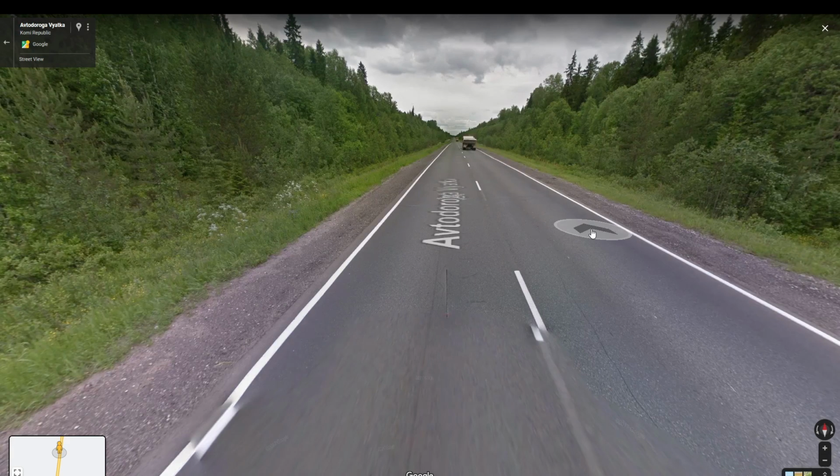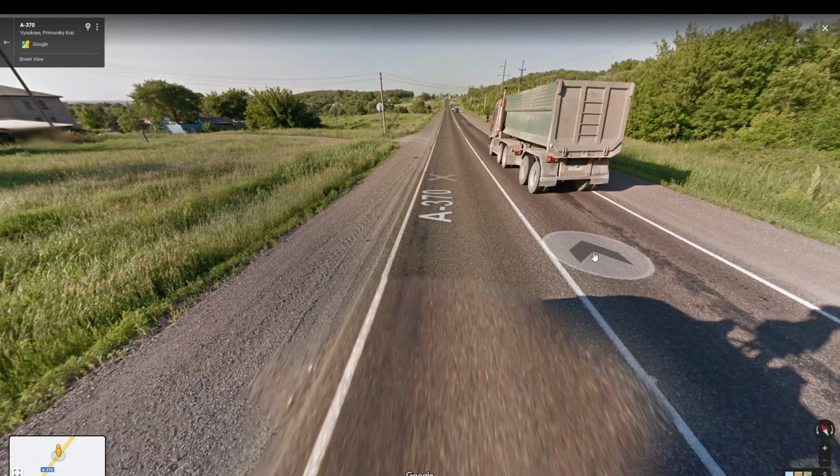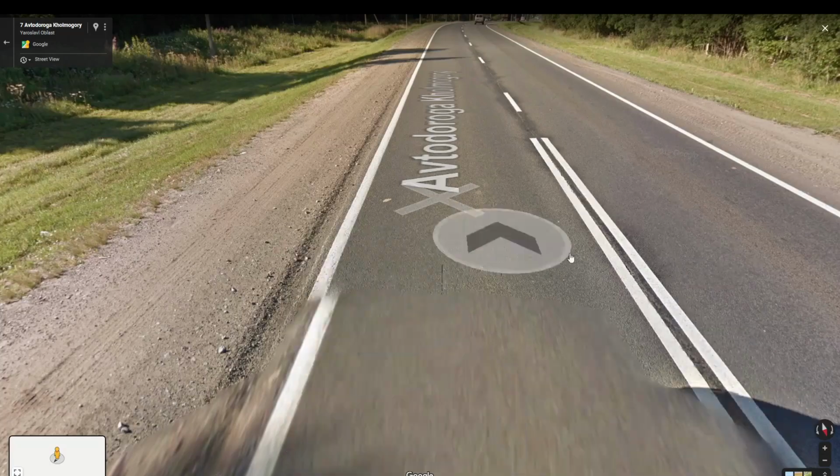But you do often see some other Google cars, which I'll show you just now. This isn't the best example, but sometimes you also get a white car with the long antenna, so sometimes you do have a smaller antenna as well.